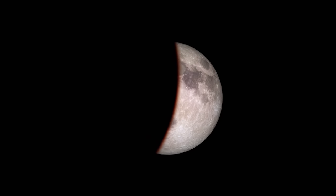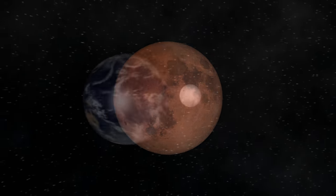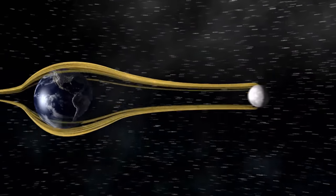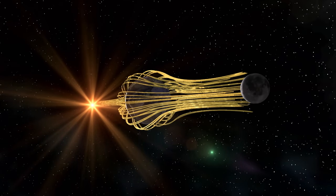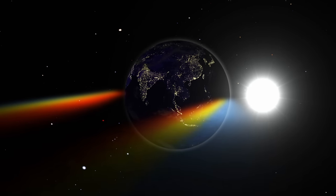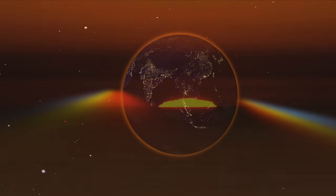But even if the lunar eclipse is total and the moon enters the umbra completely, it doesn't disappear. Instead, a portion of the sun's light is refracted, or bent, as it passes through Earth's atmosphere and then redirected toward the moon. The light has a reddish tinge because it's red sunlight that can pass through the atmosphere most easily, just as it does during sunset.